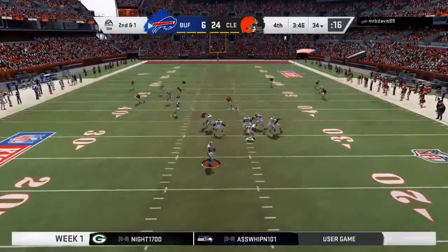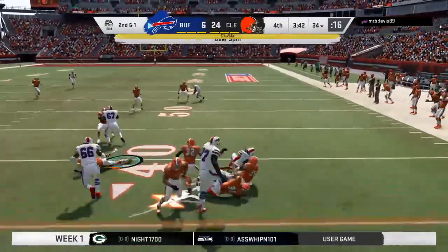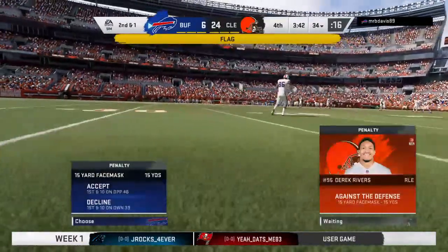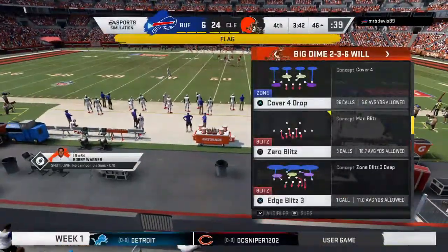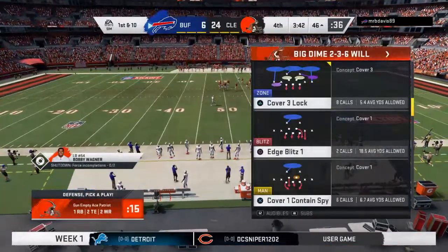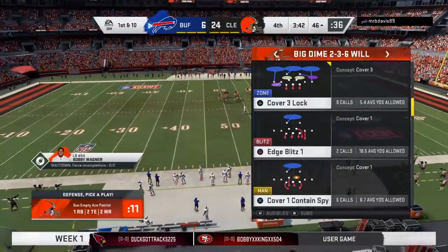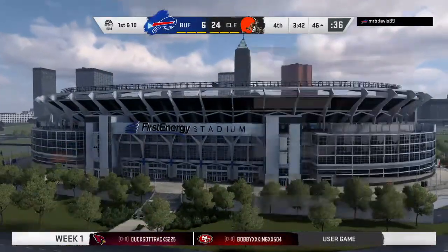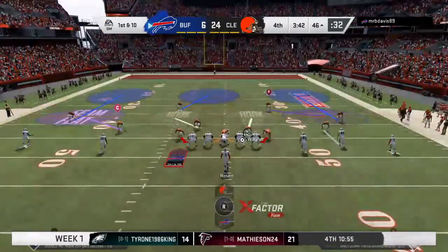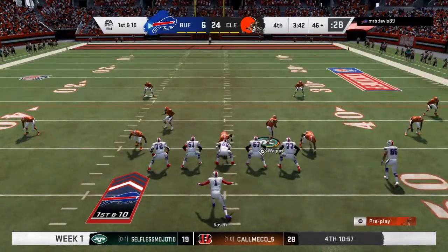On play action, Rosen. Quick hitter here, it's complete. And he'll be brought down somewhat awkwardly here, and a late flag as well. I think this one's going to be a face mask. So that flag will cost him 15. And it doesn't matter anymore how you get the face mask. Any part of it, that's going to be 15 yards. So the yellow flag came out, and that leads to a new set of downs for this offense. 1st and 10.